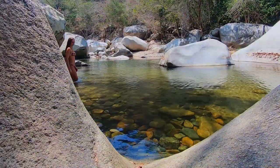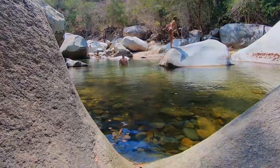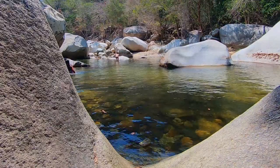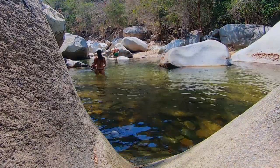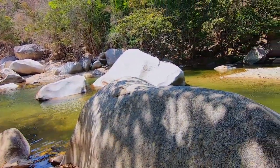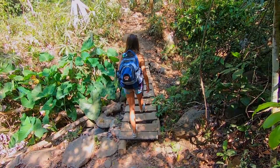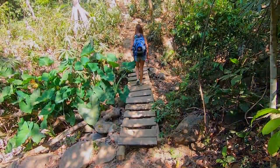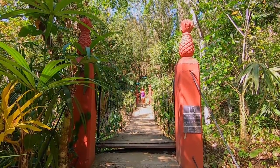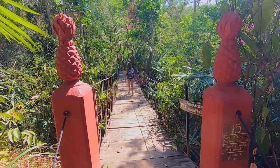Beautiful. Our swimming hole for the afternoon. This is going to be great. Indiana Joanna.